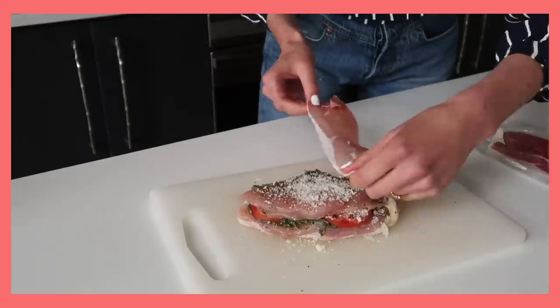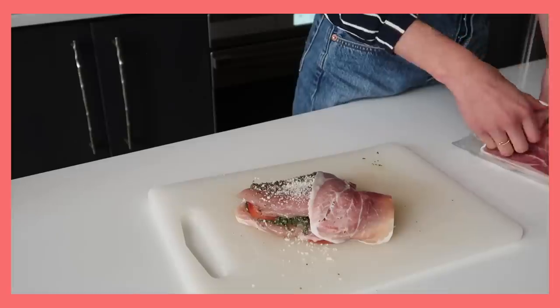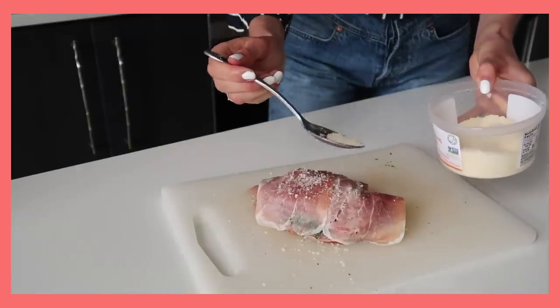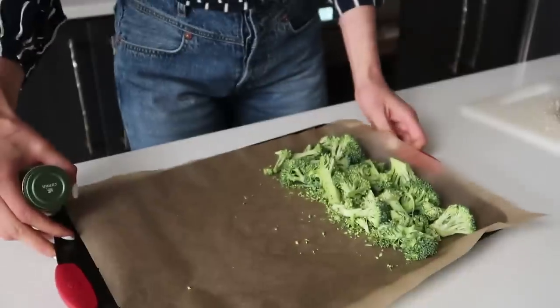I take a big piece of prosciutto ham and wrap this around the chicken breast. I add again a tiny bit of parmesan. Tonight I just really craved some cheese. Let's continue with the veggies.